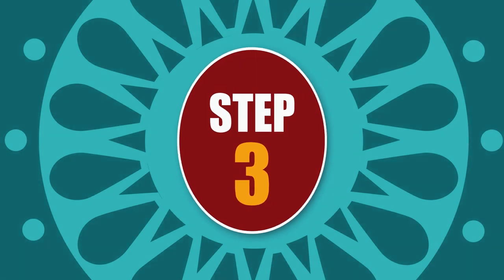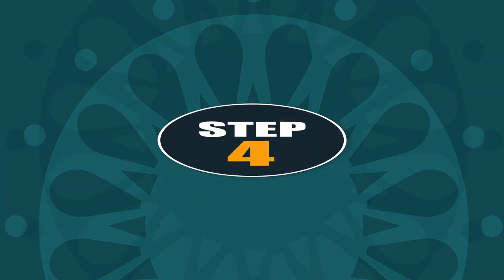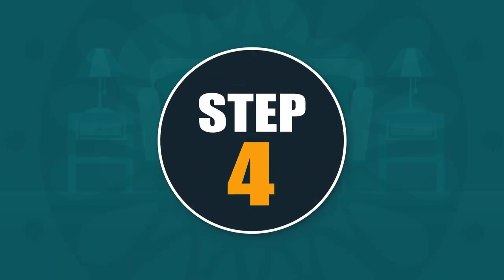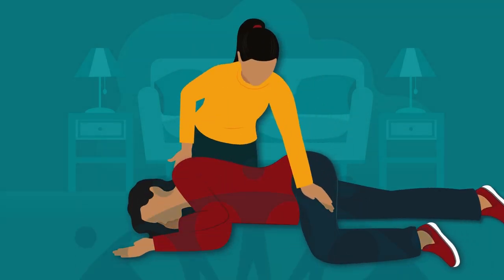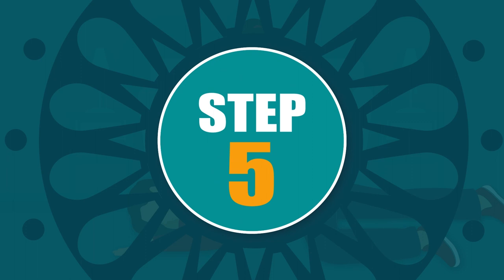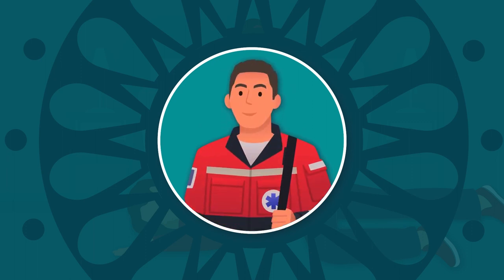Step 3. If needed, provide rescue breaths or CPR if you know how. Step 4. Lay the person on their side to prevent choking. Step 5. Stay with the person until emergency responders arrive.